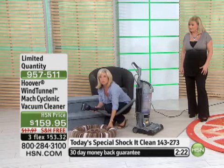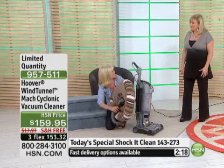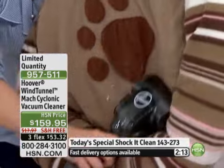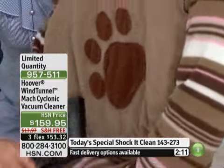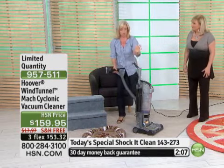You could use it on your drapes. Or what about your pet beds? You can't put your vacuum over this. You know, it would eat it up. So those hard-to-reach places in all of your upholstery. It does such a good job. And remember, if you have pets, it has the HEPA filtration on it, too.